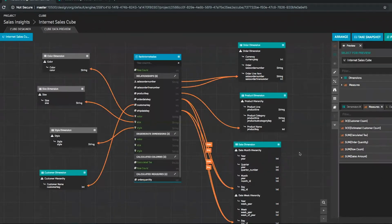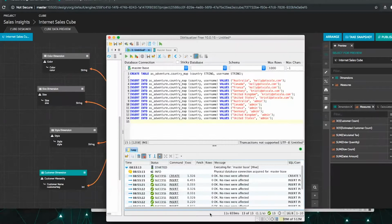We're going to need a security table, and we're going to add it as a security dimension. A security table simply has a list of dimension members associated to the appropriate users. So let me show you how I did that. Very simple example today. I've created a country mapping table where I have country values and their corresponding users, right? So you'll see here Australia and permissions for Kelly. Kelly shows up a couple times here, and Kelly has access to Australia, Canada, and France. You'll see Australia shows up for other users as well, obviously, so multiple users have access to these elements.